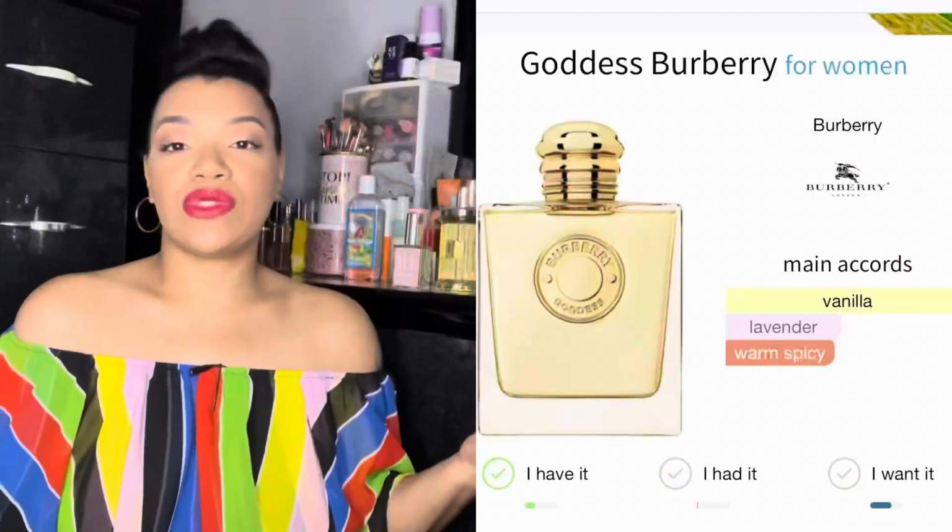I enjoy this one. I am going to spray her. I wasn't sold the very first time I smelled her, so I went back again, smelled her again, and then I put it on my skin, and that is where I was sold. I feel like this one does not smell amazing on paper. It also might not smell super amazing as soon as you spray it on.